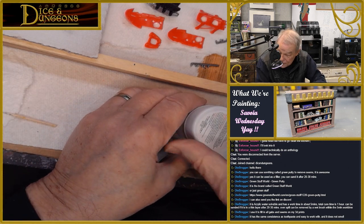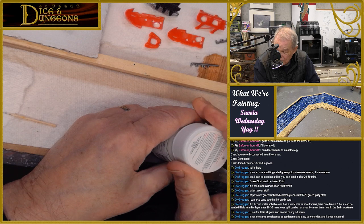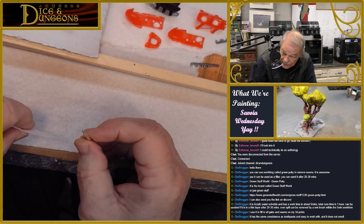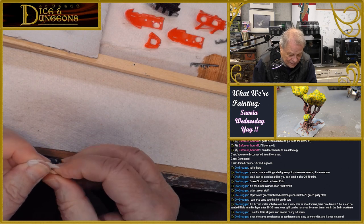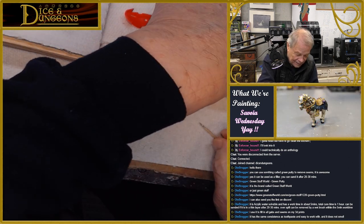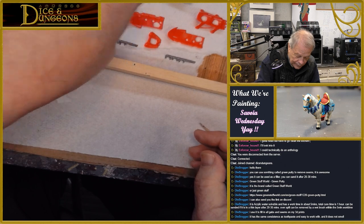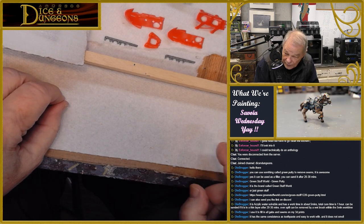Yeah, enough of those fumes. It's a really good thing. It has the same consistency as a spackling compound, which is good. It's really easy to work. And unlike spackling compound, which dries out kind of quickly and fragments into little fragments if it gets worked too much.